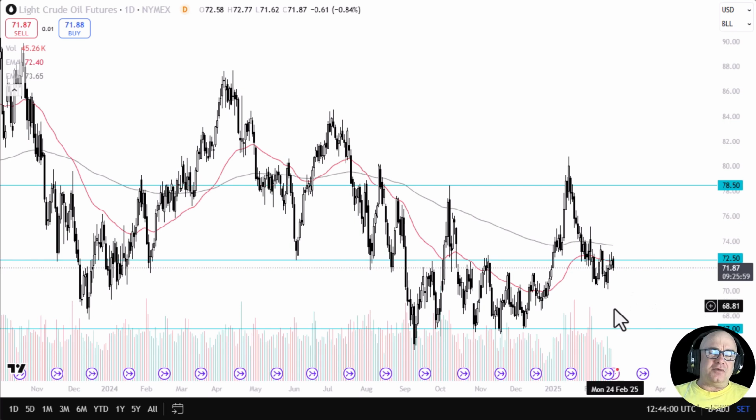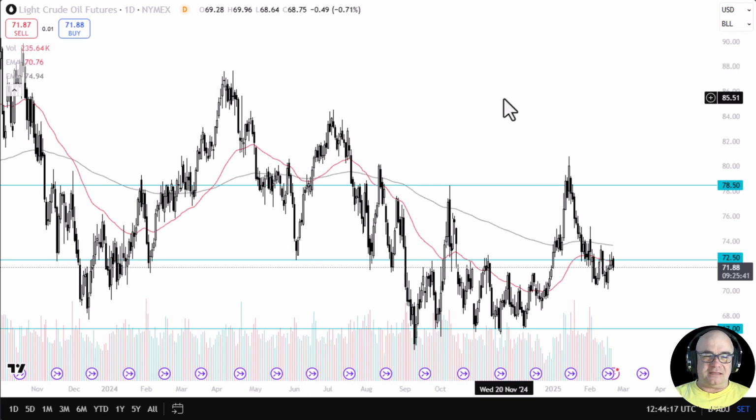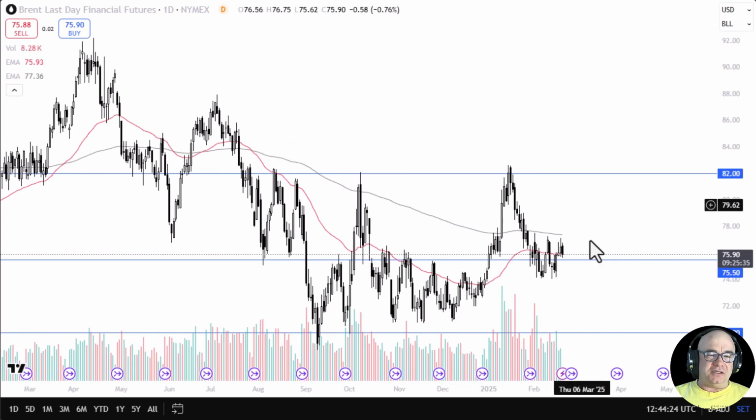On the other hand, if we break down below the $70 level, that could send the market down to the $67 level, where we have a massive amount of support. I do believe that we're in the process of trying to bottom out, but right now, there's so many questions about global trade that oil just can't get its feet moving. And therefore, I think you're stuck with this range-bound chop, in the short term at least.